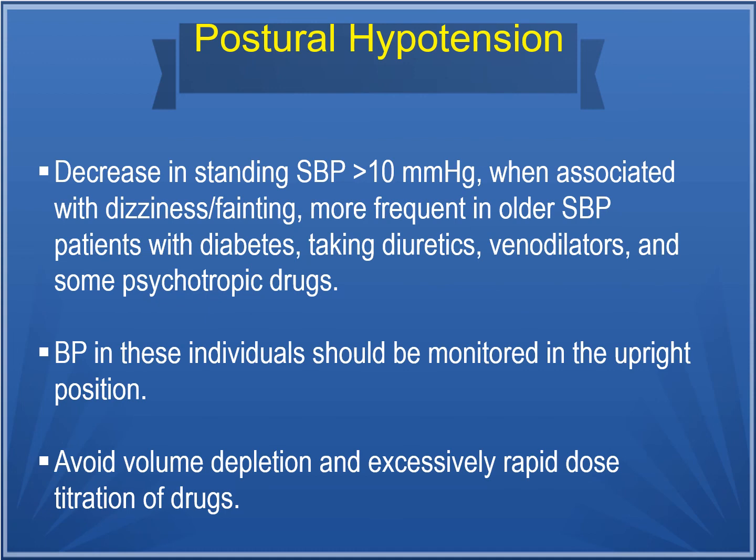So postural hypotension, what exactly is it? So multiple definitions. I put down the definition that said that it was a decrease of 10 millimeters. Others feel like it's 20 millimeters. But basically it comes down to whether or not it's associated with dizziness and fainting. Obviously it's more common in people with diabetes. Those are on diuretics, those are on venous dilators, and with some psychotropic drugs as well.